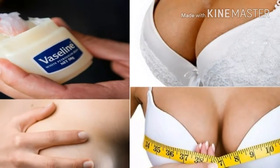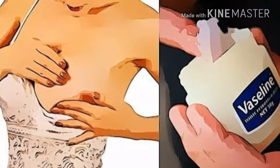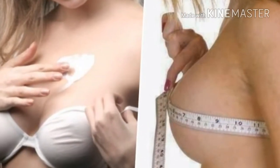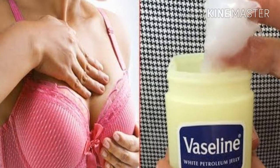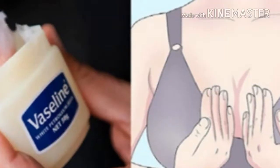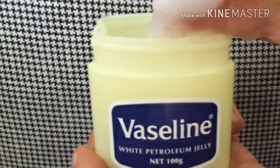This is amazing. Apply Vaseline for 30 days on your breasts and see what happens. In brief moments, a written explanation. We all know that Vaseline has a wide range of uses. It is often used for rough skin on the elbows and ankles, for lip care, softening the skin, and can also be used for some unusual purposes. This amazing product can also be used for increasing the cup size of your breasts. This unusual use can be performed at home.